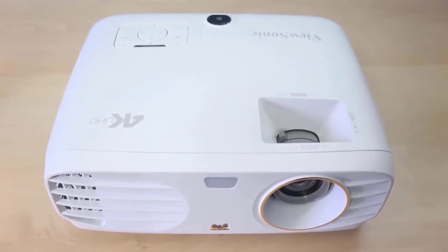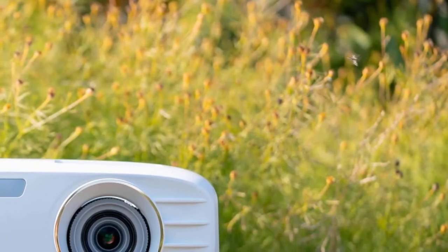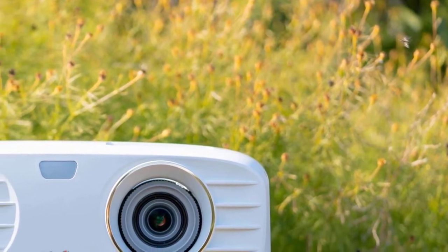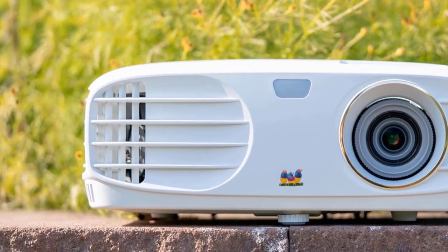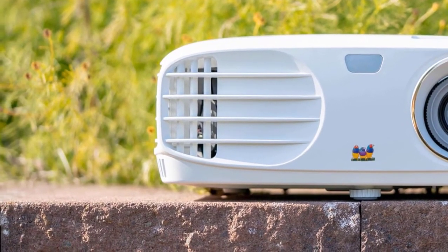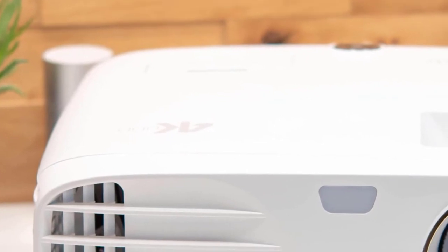When it comes to the design, this one looks great. It's small enough to sit comfortably on a small table. It has a yellow line that surrounds the lens, which stands out nicely against the white body. On top, it has silvery ViewSonic and 4K logos. The body of this projector is made of plastic, which isn't a surprise.